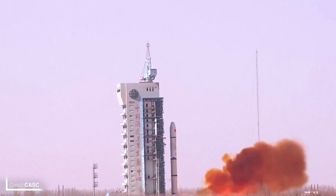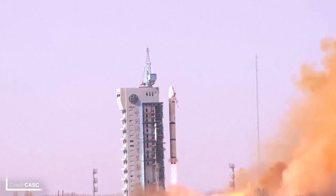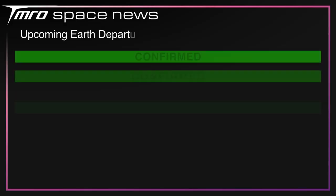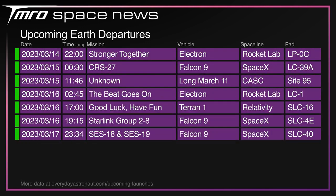And finally, we had another launch from China, being Horus 2 from Site 9401 at the Jiuquan Satellite Launch Center. Carrying the Horus 2 payload, this mission was launched on this Long March 2C at 0402 Universal Time on Monday to a sun-synchronous orbit. Rocket Lab has a dual hemisphere doubleheader coming up, if you can count a doubleheader as spreading over 3 days that is, with Stronger Together scheduled for launch from Wallops on Tuesday and The Beat Goes On scheduled to launch from Mahia on Thursday.